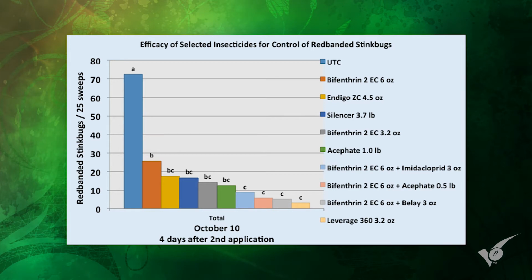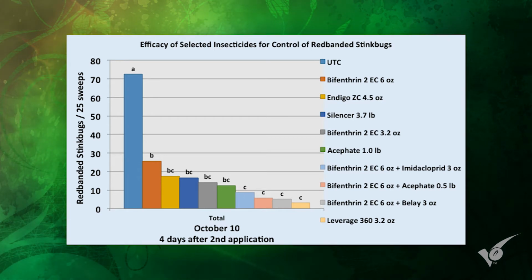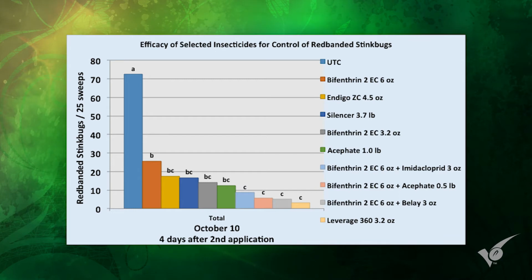I probably got about 12 or 15 trials out, and they all show this same trend. And that's why I pulled this one test out, because it best shows this situation where tank mixes always... I got a lot of people that want to put a pound of acephate out, or they want to put a hot rate of bifenthrin and walk away from it, or another single product. And every time we put these tests out, we always get better control with the tank mix over a single product application.